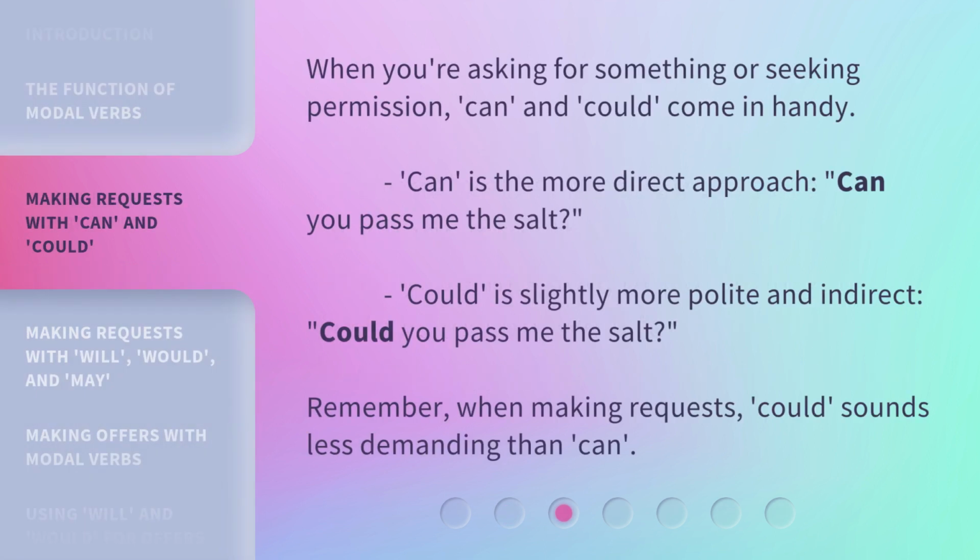When you're asking for something or seeking permission, can and could come in handy. Can is the more direct approach. Can you pass me the salt? Could is slightly more polite and indirect. Could you pass me the salt? Remember, when making requests, could sounds less demanding than can.